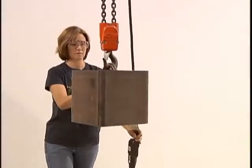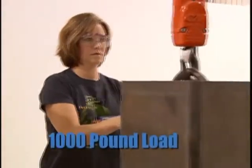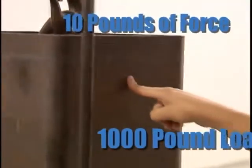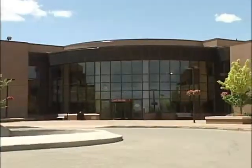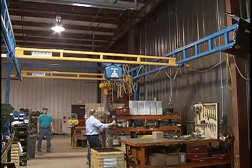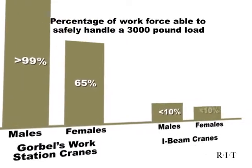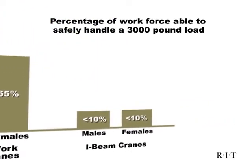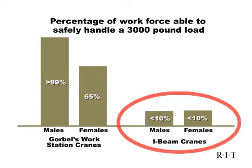Our productivity index of 100 to 1 allows the operator to move a 1,000-pound load with just 10 pounds of force, or the touch of your fingertips. An independent study conducted by the Rochester Institute of Technology Ergonomics Department found that Gorbel workstation cranes allowed 99% of men and 65% of women to safely handle loads of more than 3,000 pounds. Less than 10% of the workforce was able to safely move the same load on an I-beam crane.